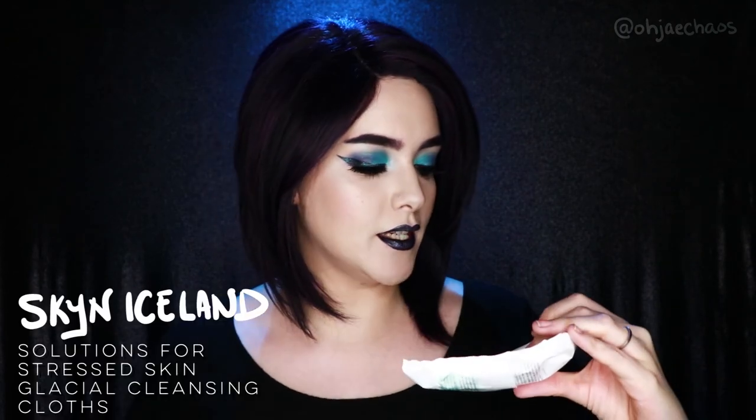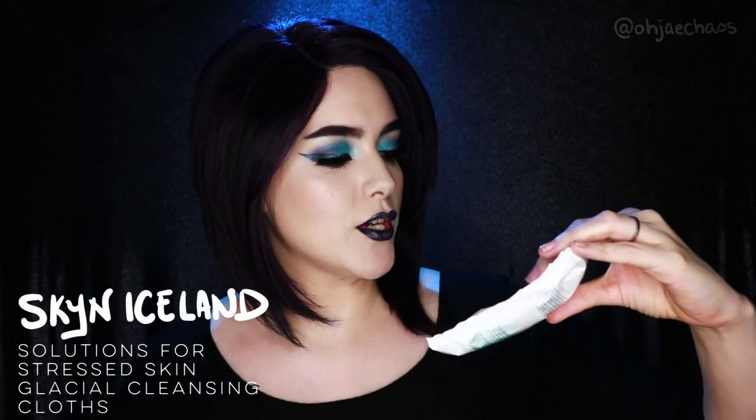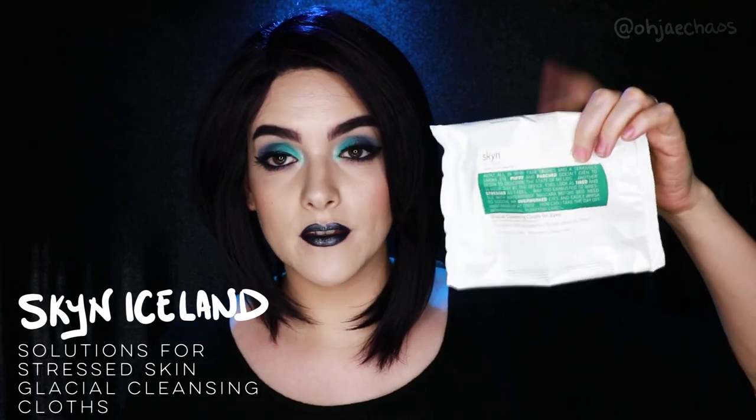I also have been loving these two. These are the Skin Iceland Solutions for Stressed Skin. This is the eye wipes, and then this is the face wipes. They're the glacial cleansing cloths. This one has white willow bark. This is for your face, and this one has chamomile extract. This one's for your eyes. They are amazing.